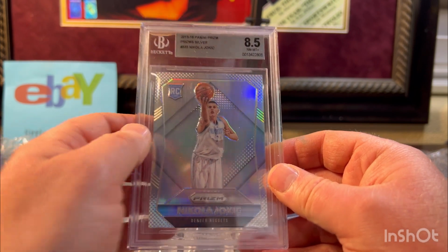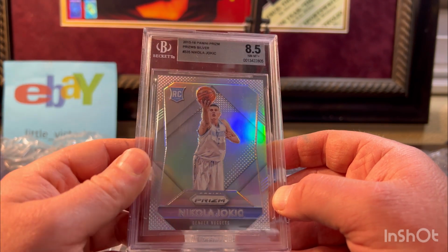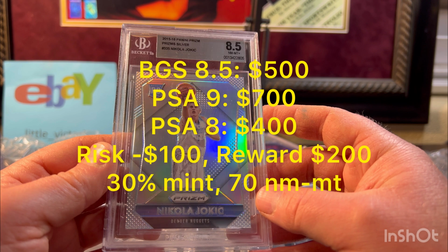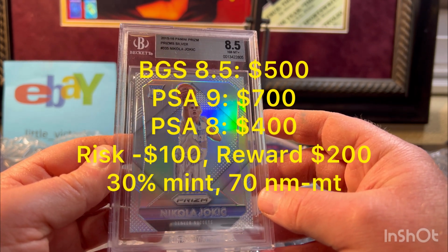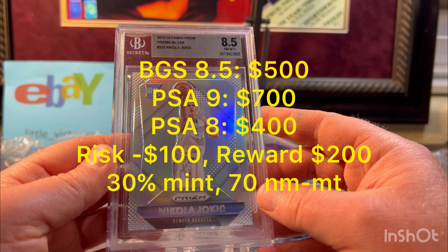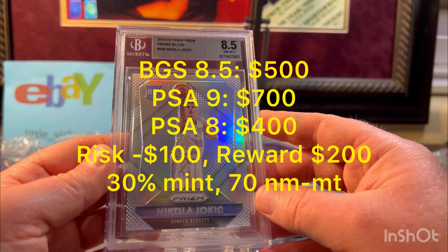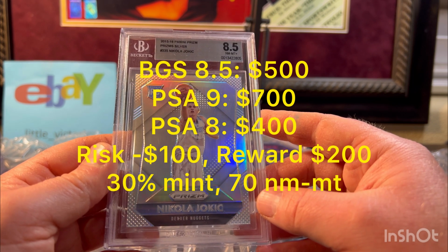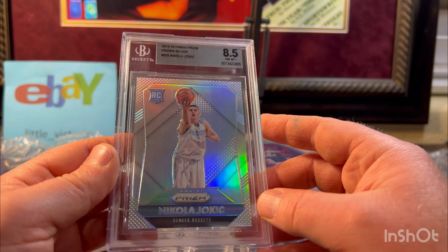I really do. But let's look at the numbers. So as it sits, the 8.5 will sell for about $500. A PSA 9 is around $700. But a PSA 8, we need to look at that value. That is around $400. So the risk is about a $100 knock, but the reward is about $200 for getting that 9. You know, I would say it's worth it. I'm going to take a risk on this one.